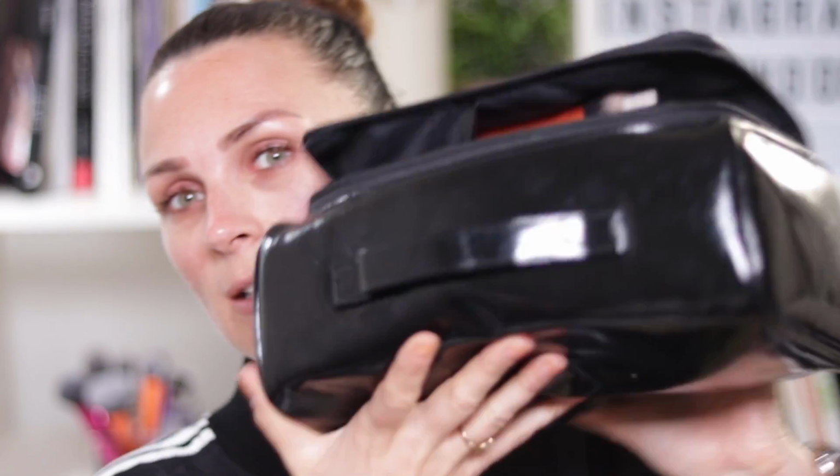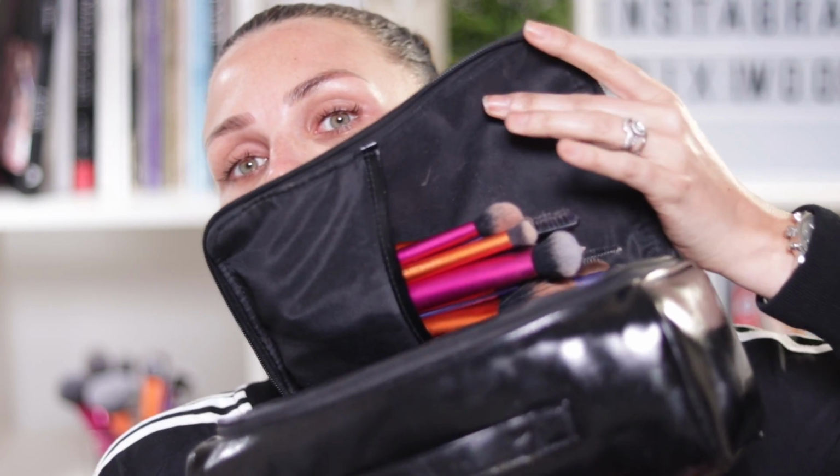Back from my holiday. I've got a little bit of a tan, and I thought I'd do a makeup tutorial that I wore on holiday. Now I took all of this makeup with me, this bag with these brushes in, full of makeup, and I used probably next to none of it.